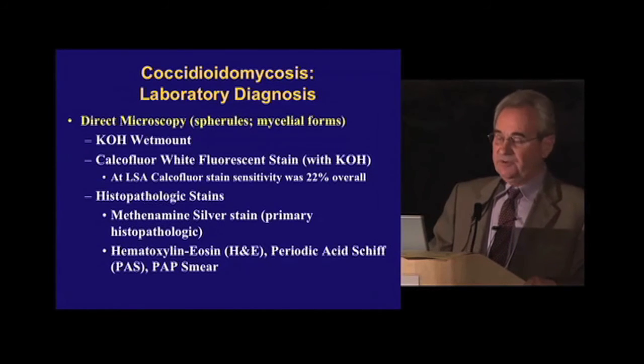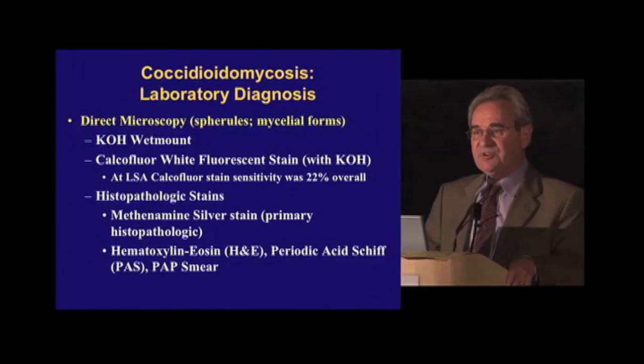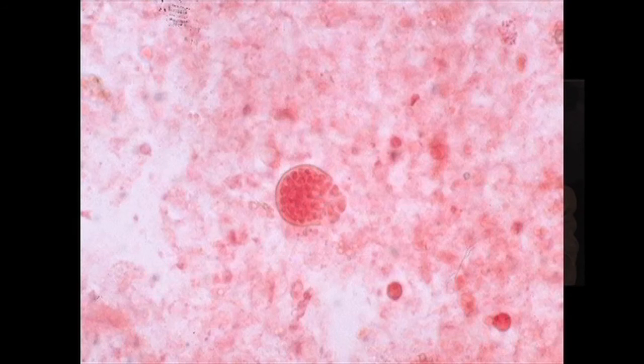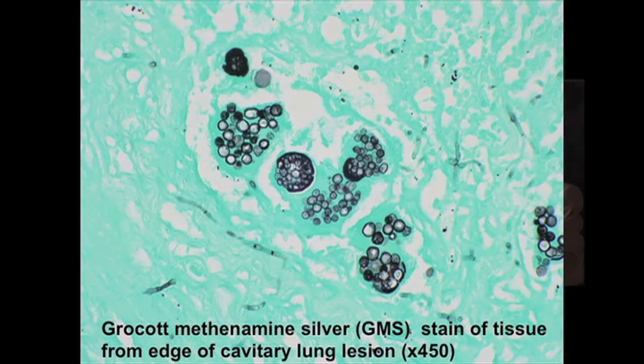We use histopathology frequently. This is a gram stain, but don't go by this. It's one of the rare gram stains that actually stained this organism. That was because we had used KOH first. This is a spherule with endospores coming out of a sputum. This is a methenamine silver stain. You can see the endospores again. Importantly, this was a cavitary lesion.